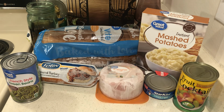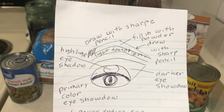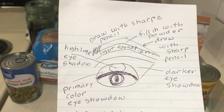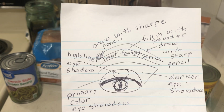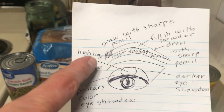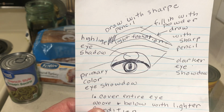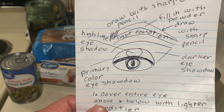Okay, and somebody asked me how I do my eye makeup. I try to do videos, but they turn out horrible. Okay, you take a pencil, sharpened sharp, and you draw lightly your eyebrow in. And then, you know, with little strokes, you make like eyebrows, and then you fill the rest in with some brown powder. Underneath your eyebrow, you add some light foundation to highlight that area.